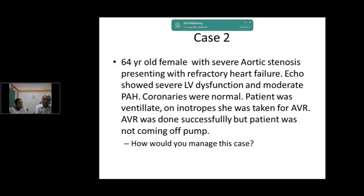It's a really good coincidence. We also had a similar case where there was critical aortic stenosis. She had repeated episodes of failure. Her heart function was only 20 to 25%, and pulmonary hypertension was there. We were thinking about doing aortic valve replacement. When we did, we opened and we could not come off bypass.